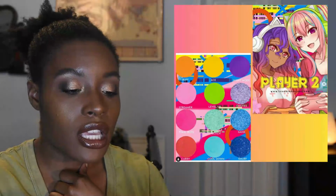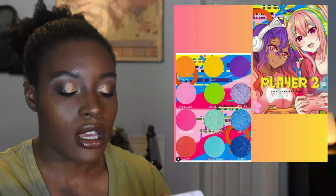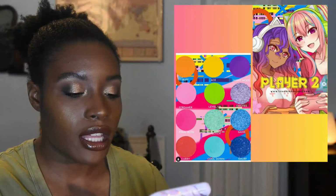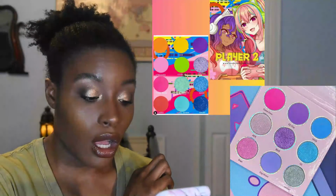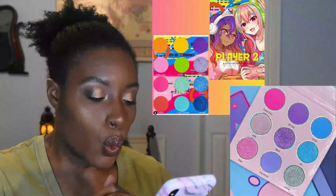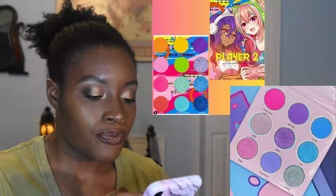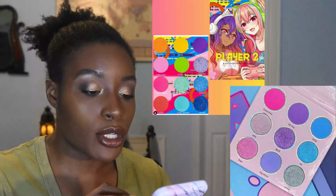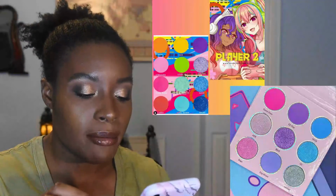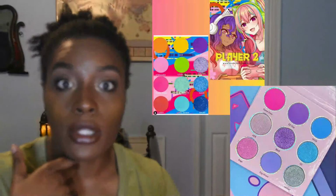We don't even see the, what's it called, the price or anything like that. Look at this. This is Player One. Ooh. Player One is $21.99. They say that they have 4 mattes and 5 shimmers, so they do provide mattes in this formula. Interesting. I wonder what their formula shade is like.